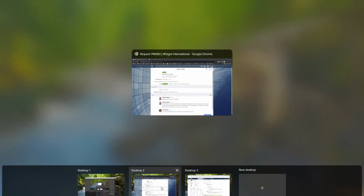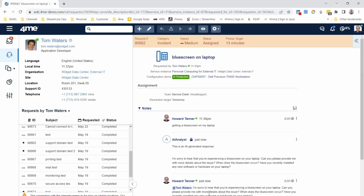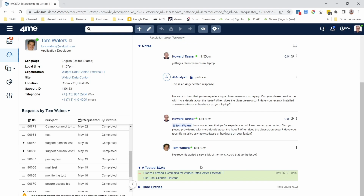And we're going to jump back into our service desk screen, and I'm still in here in the ticket with Howard. I can see ForMe's immediate collaboration interface here. It's just so good. The information comes back straight away. I don't need to refresh. And we've got Tom's response.